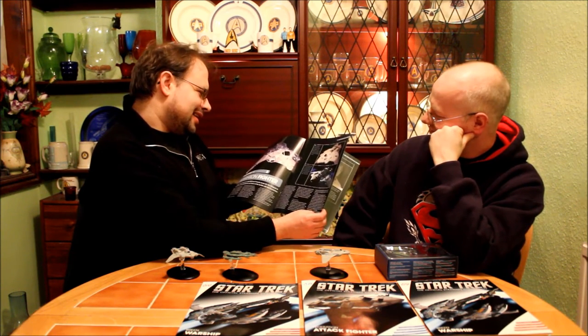Then we've got designing the Federation fighter, where they clearly just took a Cylon Raider and added angles. There's the digital version, there's the model version. I love the way you don't let your personal view of the ship interfere at all with how you review.